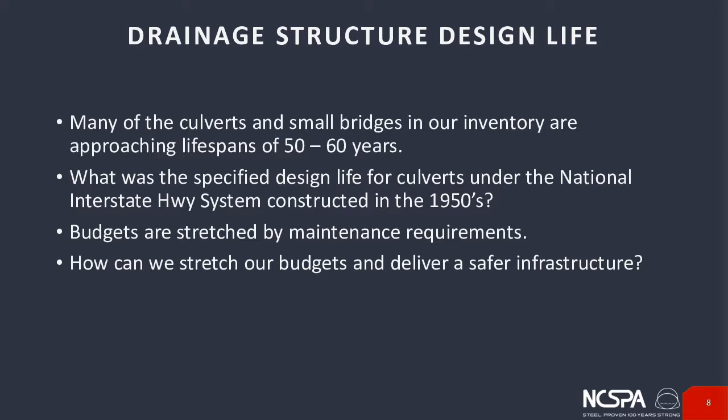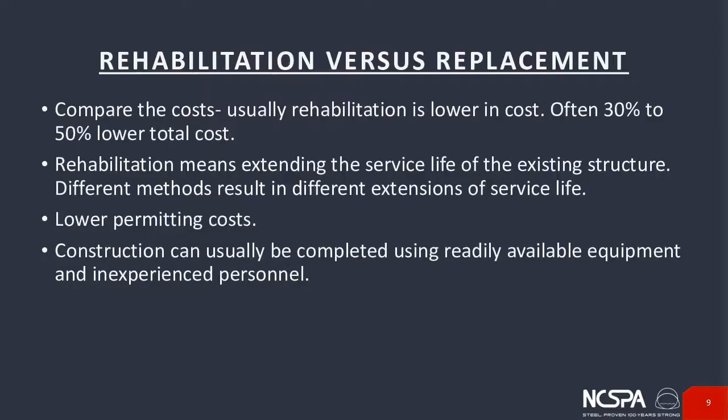Certainly, all public agencies are trying to stretch their budgets when they're maintaining structures in their municipalities and areas, and looking for ways to stretch those budgets. And one of those ways is to rehabilitate culverts and small bridges. And that's what we're going to obviously drill in on today. So we're facing rehabilitation of a structure versus physically replacing it.